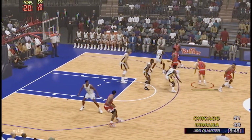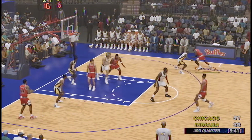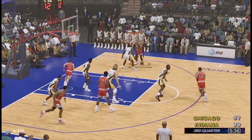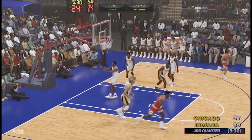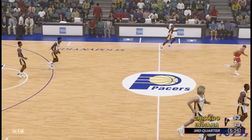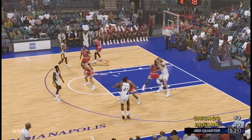It's your only chance. Paxson passes to Jordan. Not quite 2.5 minutes played here in the second half. 6 to shoot. Goes to the fadeaway and cans it. Jordan's got 9 points in the quarter. A complete guard. Jordan can beat you in so many different ways.